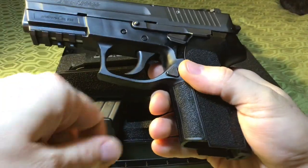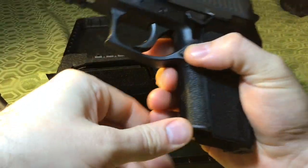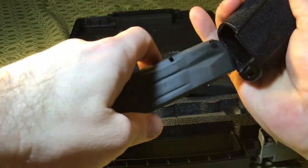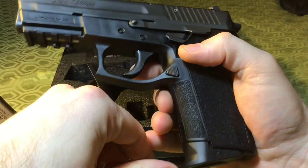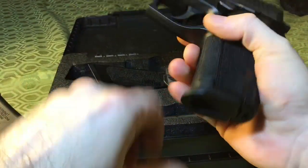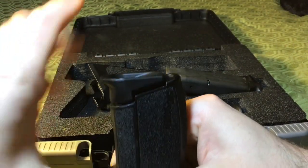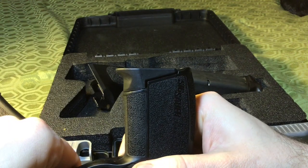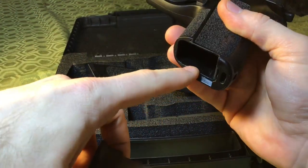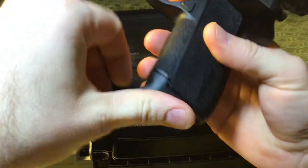I do like this interchangeable mag release, you can change it to the other side. It works very well. I like how it's triangular and it's serrated, and it does eject the mags out pretty well. You can see it springs it out of there pretty decently. It's not really beveled, but you can see right here how these kind of guide the mag in there pretty well.